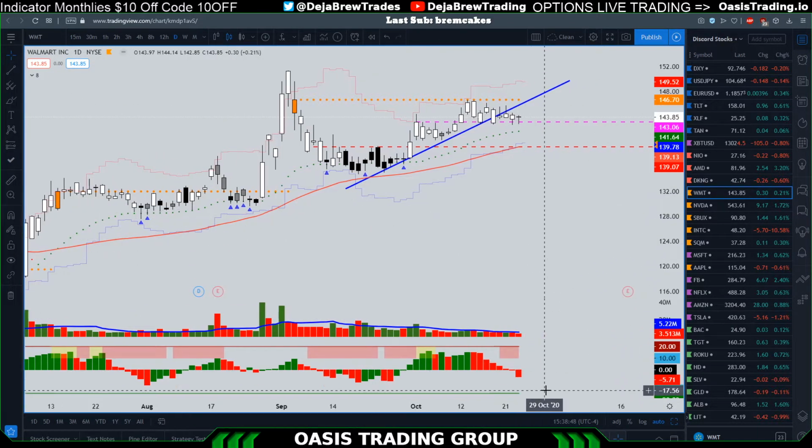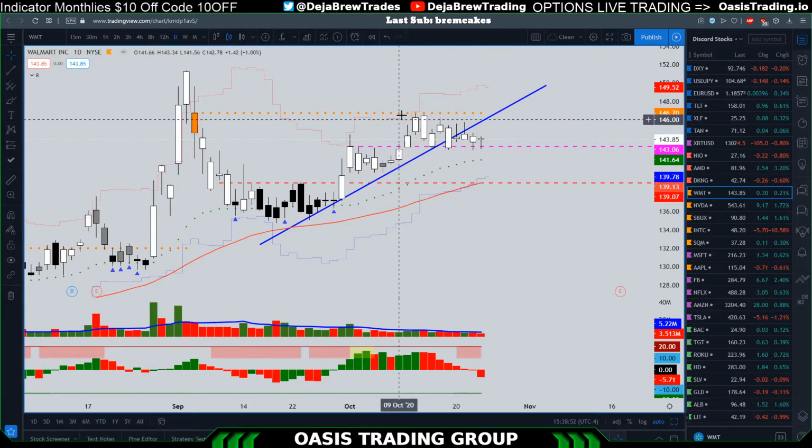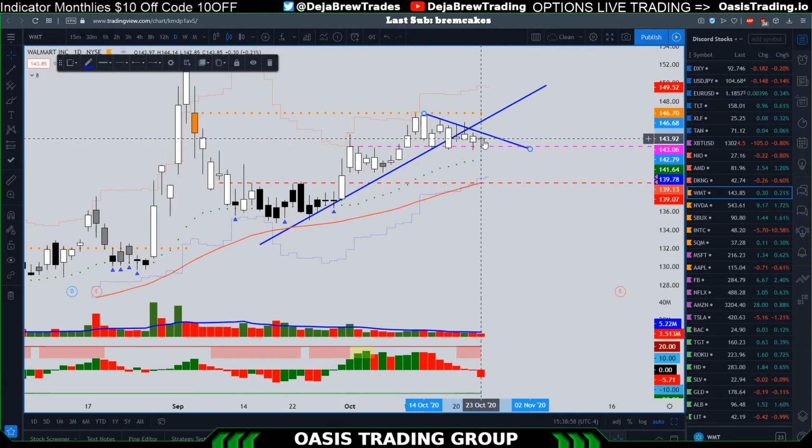Moving on to Walmart, same thing with AMD. I was bullish on Walmart, but you failed the trend. You're kind of putting in a little consolidation here. If you break back above this little downtrend here and you get above that pivot, this thing could run. Until then, I'm not really looking at it.